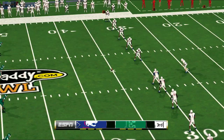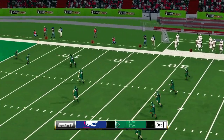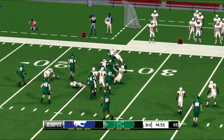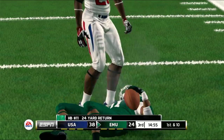Welcome back, everybody. Second half action about to begin. It's fielded at the 2. He's to the 20. He makes it out maybe to the 26-yard line.